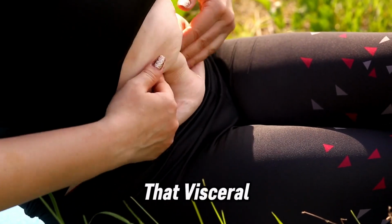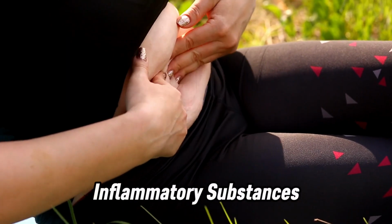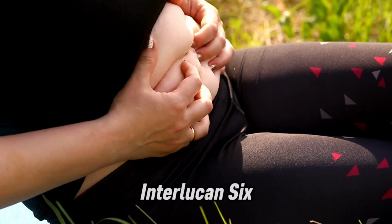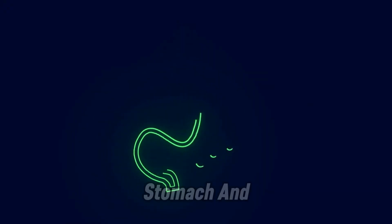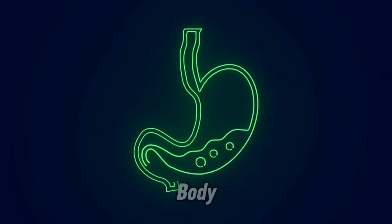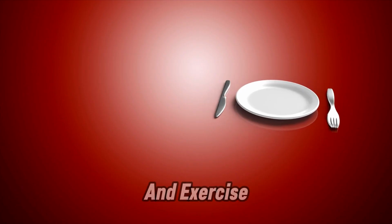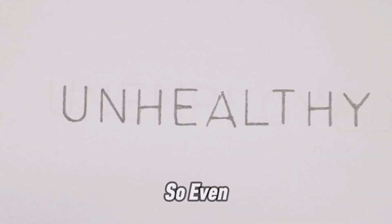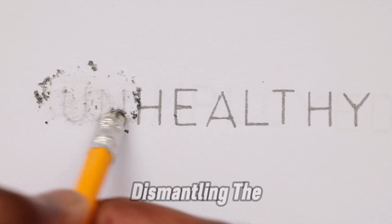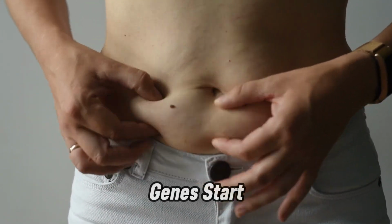They've found that visceral fat is essentially an active organ pumping out hormones and inflammatory substances called cytokines, like tumor necrosis factor alpha and interleukin-6. These directly affect your liver, stomach, and intestines, basically creating a factory of inflammation inside your body. Here's the plot twist though. Visceral fat responds better to diet and exercise than subcutaneous fat. So even if you can't see immediate changes in the mirror, those healthy habits are dismantling the dangerous fat first. Your heart is thanking you even before your genes start fitting better.